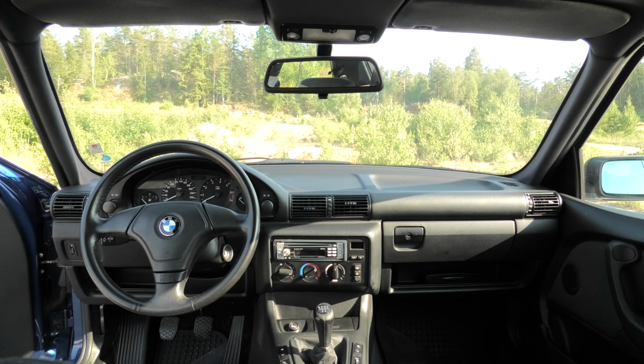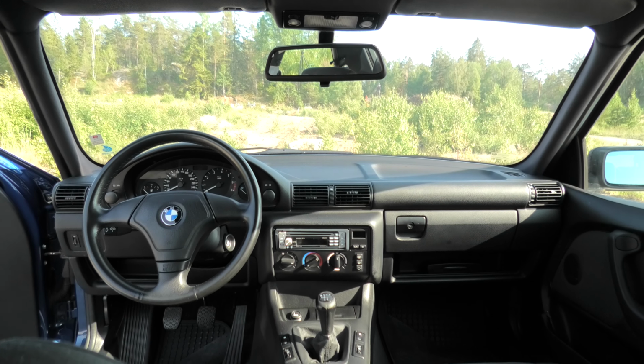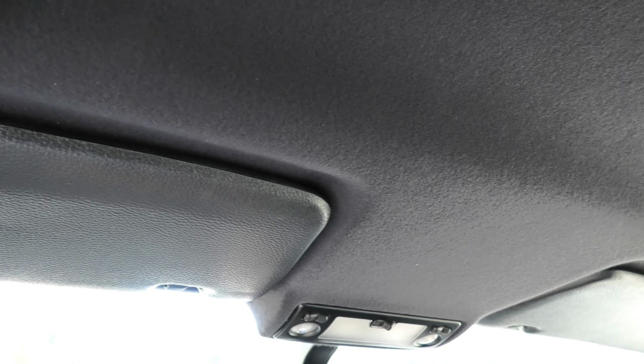The interior has a dark theme with the majority of the parts being black plastic or leather. Also, the headliner is black, which was rather uncommon back in the days and mostly limited to more exclusive cars, not something you would expect to find in a 3-door hatchback.